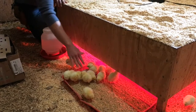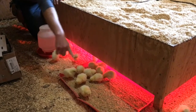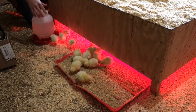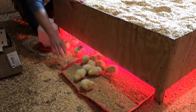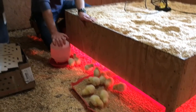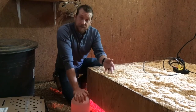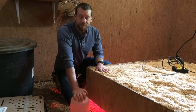These are pans that we're using here. You can see the chicks just come and stand right on the feed to eat. If you don't have these pans yet, then what you can do is just take the bottom or top of an egg carton, put the feed in that, and that'll work just fine.